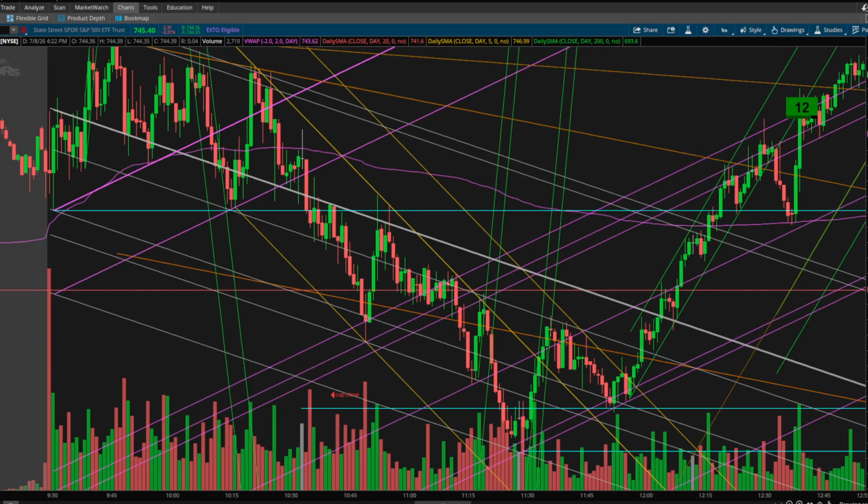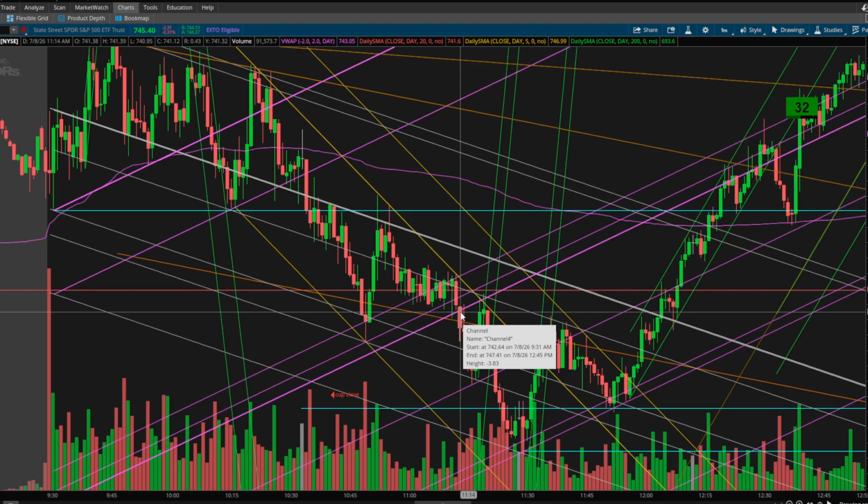I think I did the same thing on the next one. Yeah, so the next one was a call at 11:04 for $1.03. And then I sold it. Sold it for 80, or it got stopped out at 11:14. This candle right here. Early on that candle, stopped out for 82 cents.